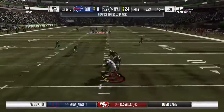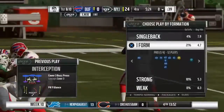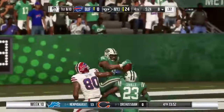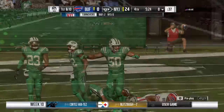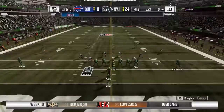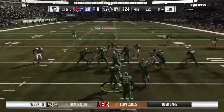Into double coverage, and it's intercepted. Picked off by the safety, Eric Reed. And a big turnover there as his guys will get the football back. Well, this defensive pressure has been constant all game long. The pass rush, the coverage, they've all been excellent, and now they'll tack on an interception here as this one continues to slip just further and further out of hand.